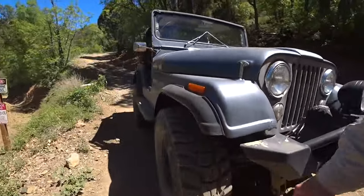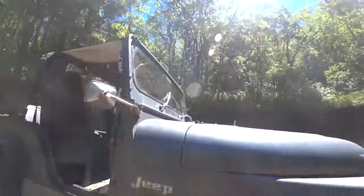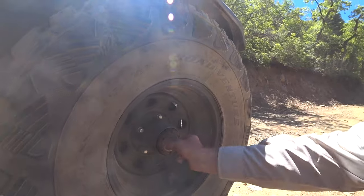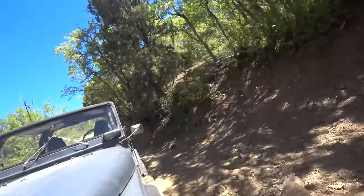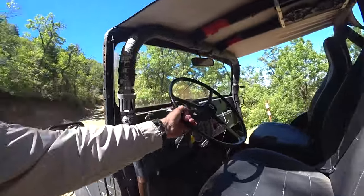90% of the time, you don't need four-wheel drive. I didn't even need four-wheel drive on that road. It's just nice, you know, there's less tire slippage, so you're not wearing out your rear tires as much. But it'll climb a lot with just rear wheel drive.